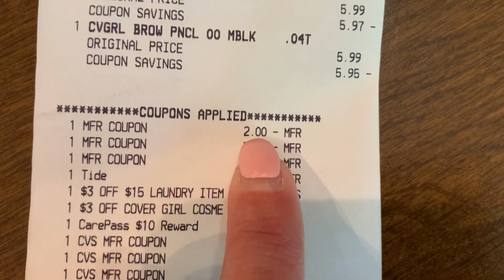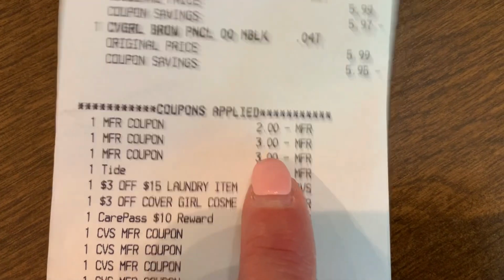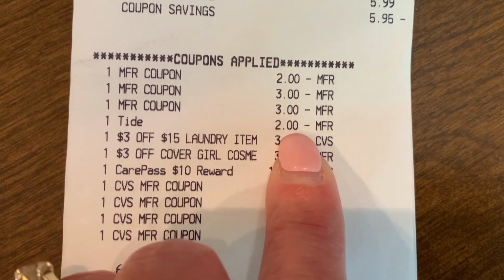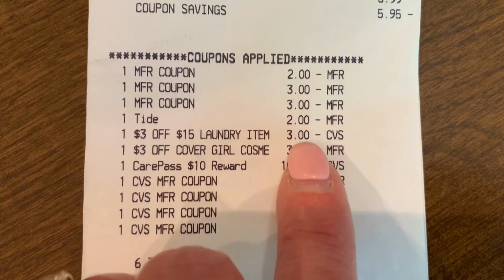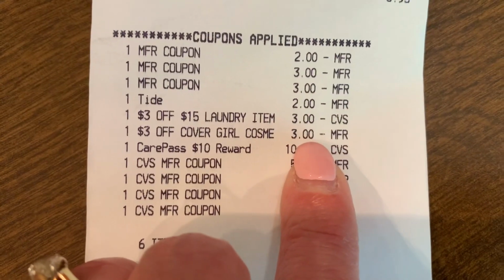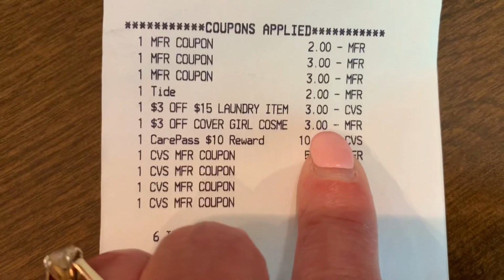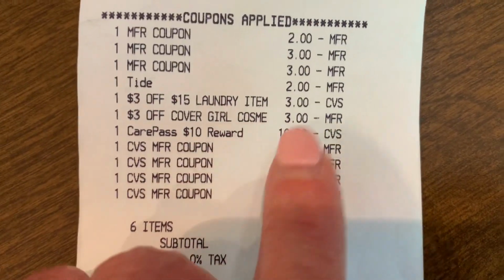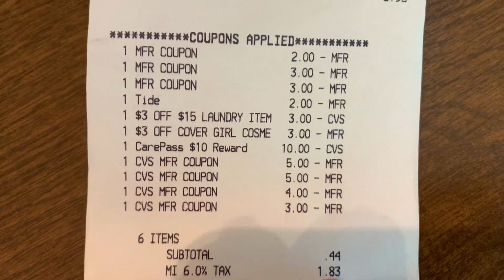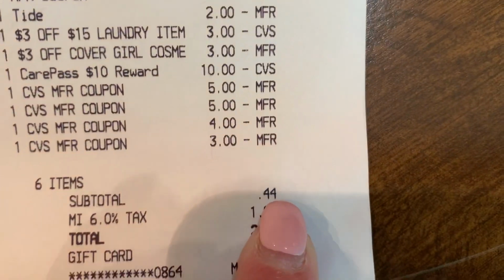So I used a $2 paper coupon for Tide, a $3 for the Cover Girl, a $3 for the Cover Girl. I had a $2 off digital coupon for Tide, my 3 off 15 laundry, my 3 off 15, or just 3 off Cover Girl, no threshold, just 3 off Cover Girl. And then I used my Care Pass plus $17 in extra bucks. So my subtotal was 44 cents. OMG.